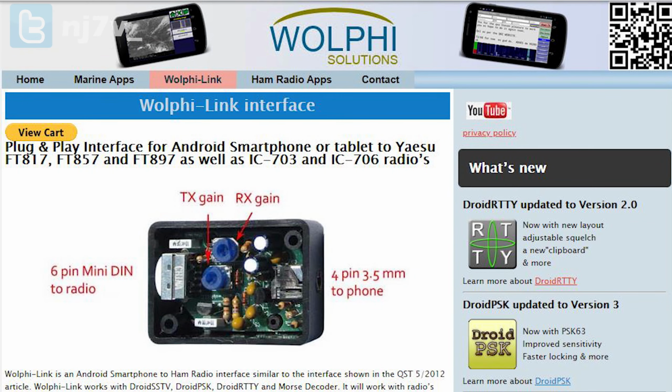But I also thought I'd make it a little easier on myself. That acoustic coupling's nice, but I had to have a lot of different hands doing a lot of different things. So I went ahead and purchased the Wolfalink interface. And what that does is it's just a plug and play where you can plug from the radio to your Android, and you don't have to mess with any of the keying up of the mic or anything.